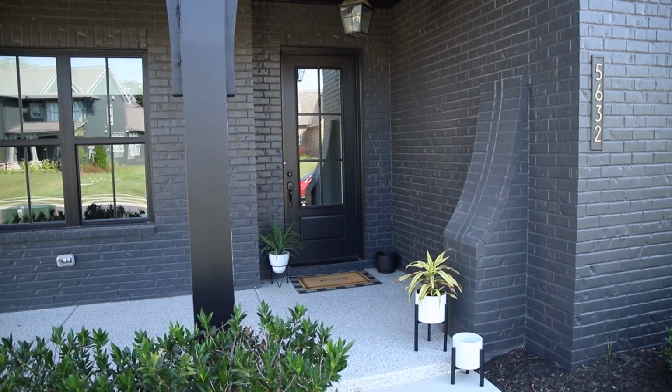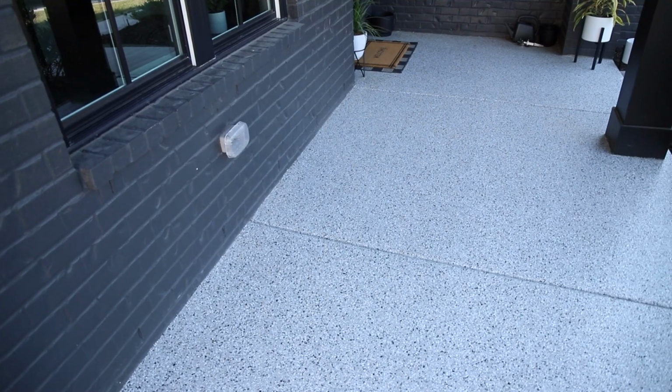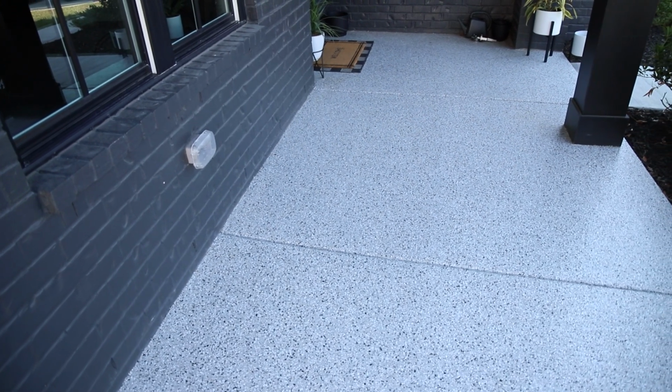So we do a lot of different spaces, and people get pretty creative with the areas that they want to make look like a garage, or make it look a little nicer than bare concrete. What is the process for installing this flooring?